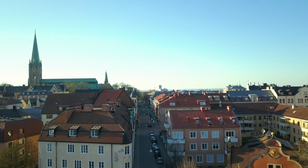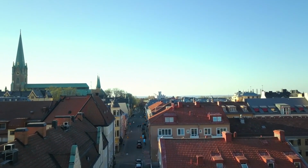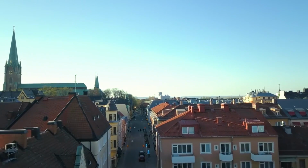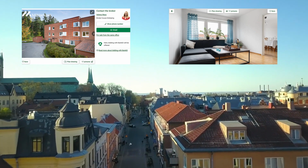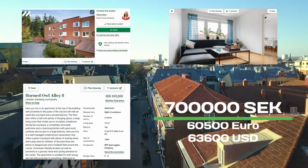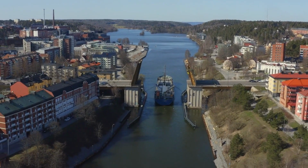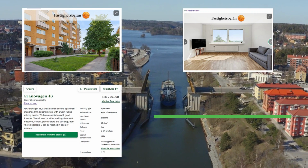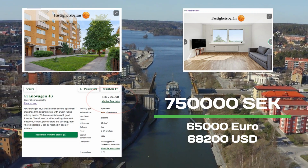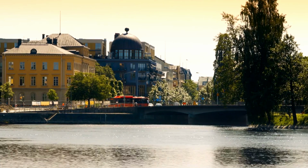Meanwhile, if you're willing to live yet further out, let's say around 80 kilometers away, the prices drop significantly. For instance, if you choose to live in Lillsidan for a 50 square meter apartment, you can pay as little as 700,000 Swedish kroner. Or in the city called Södertälje, which is 40 kilometers away from Stockholm, the prices start from 750,000 kroner.